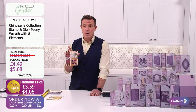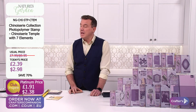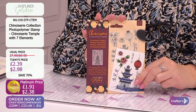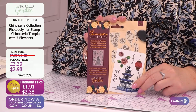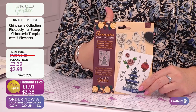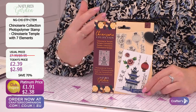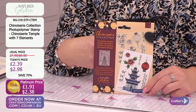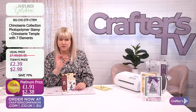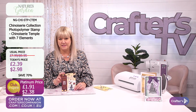Now, next item. Yes, another chinoiserie. I know, which is amazing. This one was my favourite stamp set. It was the Temple. It's absolutely beautiful. It really does scream that sort of authenticity of China. Such a lovely temple. You've got the flowers there in the stamp set. Some really nice sentiments as well. You've got the Chinese writing. If I'm right, I think the symbols say live, laugh, love. I think you are correct, yes. Yes, on there as well. Such a lovely stamp set, this one.